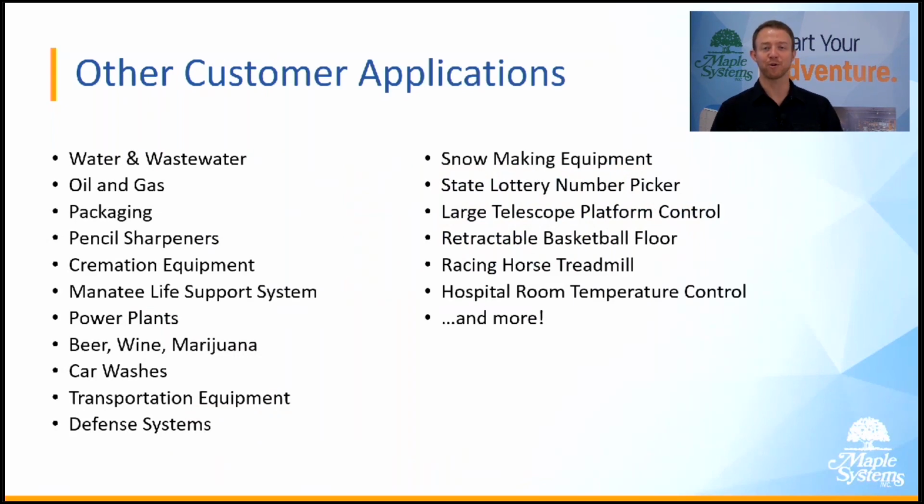And we have a lot of other examples where customers are using our products, whether it's the HMIs, Smart Series, the HMCs or MLCs, or the industrial PCs. That includes industries like water and wastewater, oil and gas, packaging, for pencil sharpeners, for cremation equipment, for manatee life support systems, power plants, beer, wine, and marijuana industries, car washes, transportation equipment, defense systems, for snowmaking equipment, for state lottery number picker machines, for large telescope platform control, for controlling a retractable basketball floor that's installed over a pool, also for a racing horse treadmill control, for hospital room temperature control, and many more.